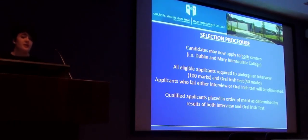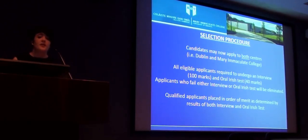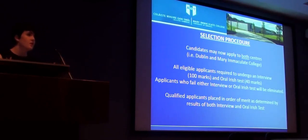All eligible applicants are required to undergo an interview. So that's the main thing of the selection process. It's done by interview. So you can have all your requirements and you apply, but it's all done by interview. The interview, 100 marks are for the interview, and then there's an Irish section. It's an oral Irish test, and that's 40 marks. A lot of the time people get hung up on the Irish element of it. They forget 100 marks actually go for the interview.